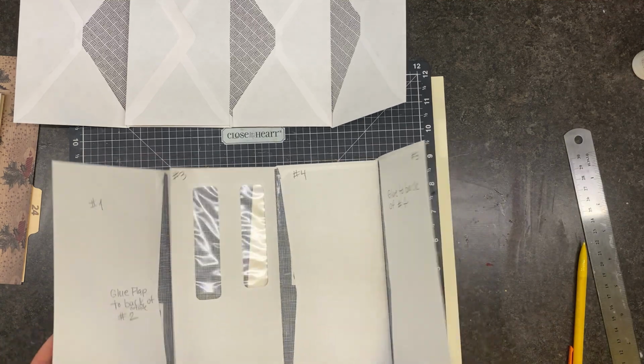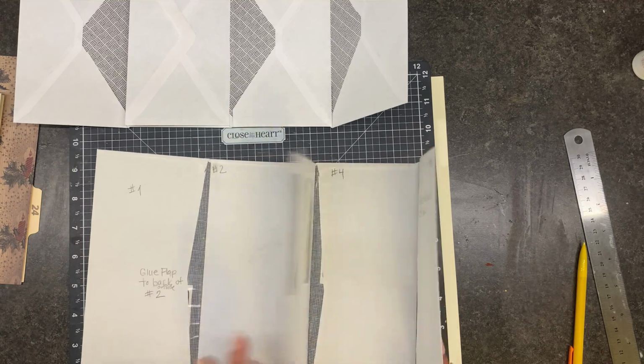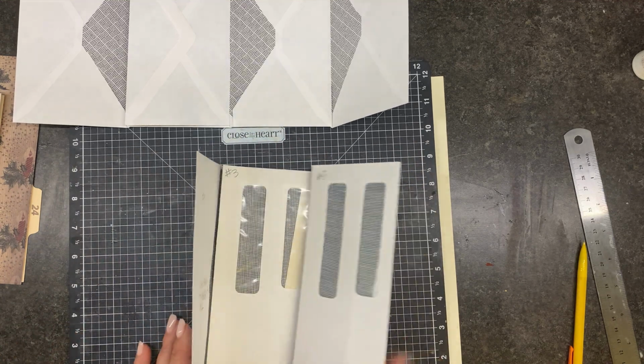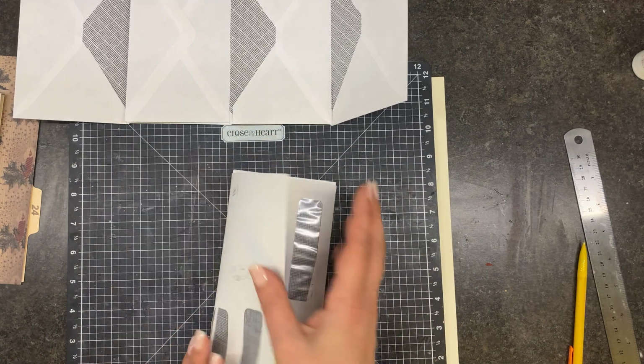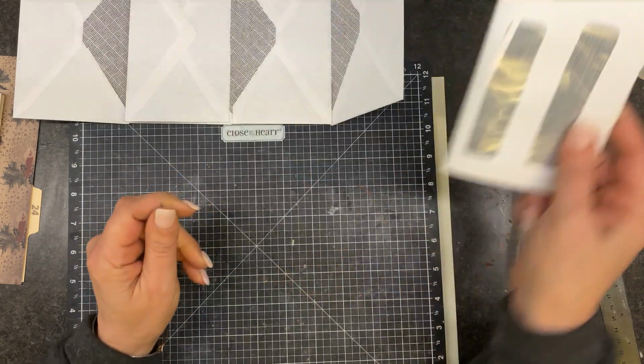So now we have this. This can go in with the rest of my templates, and we're good to go. And this one for some reason was not. Oh, there we go. All right, so we'll set that aside.